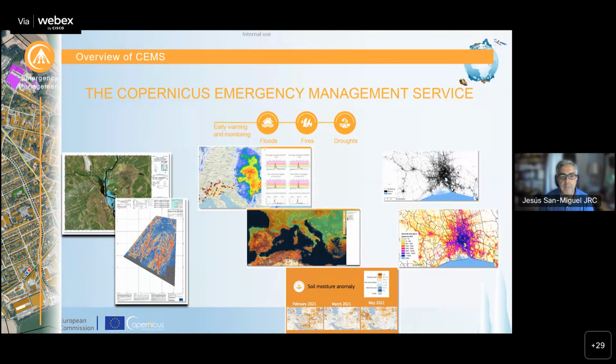Okay, so basically, Copernicus Emergency Management Services is composed of 3 components. On the left-hand side, there is an animation in this slide, but it doesn't really make a difference. On the left-hand side, you have a component that is called on-demand mapping that can be ordered by any user at any time for any place in the world. And it allows to monitor any kind of emergencies, natural or even human caused.